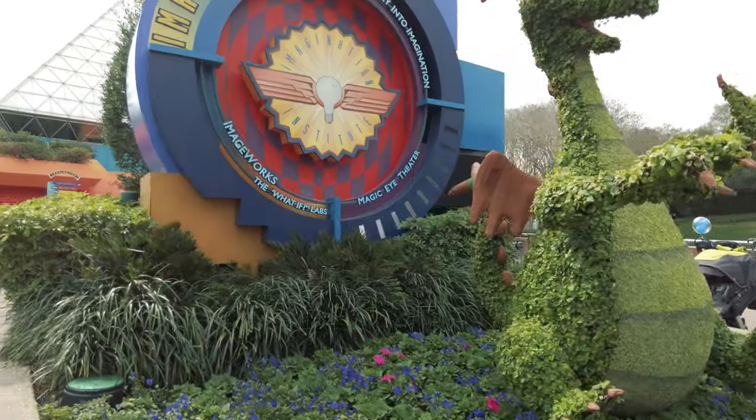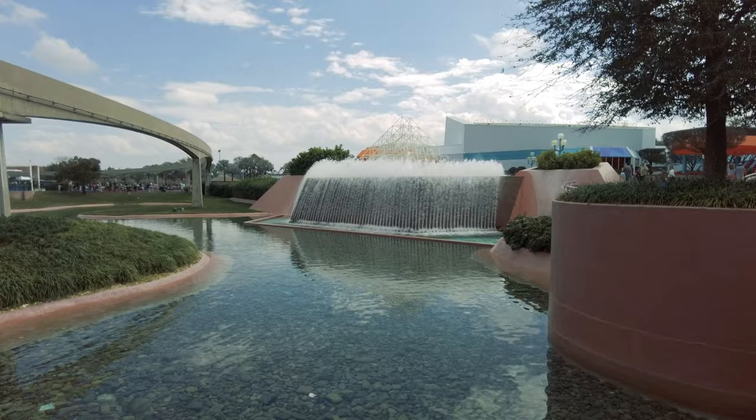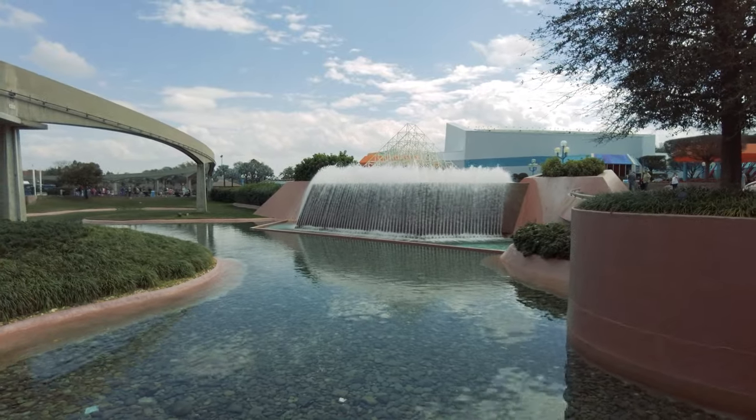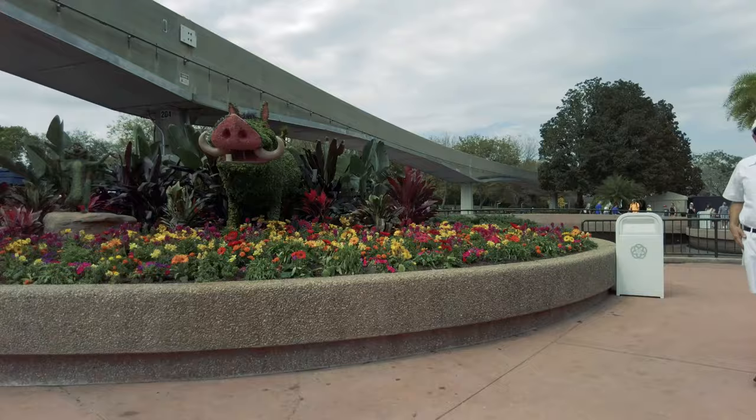And then, if it's hot out still, you come head over here to the jumping fountains. I bring Little Guy out here sometimes just to relax, and he will play in the jumping fountains up there for hours if I let him.